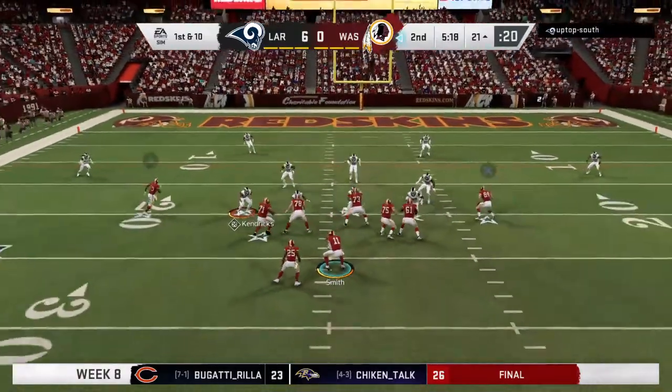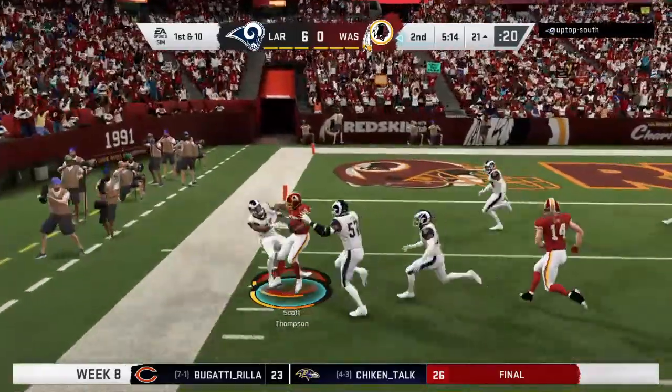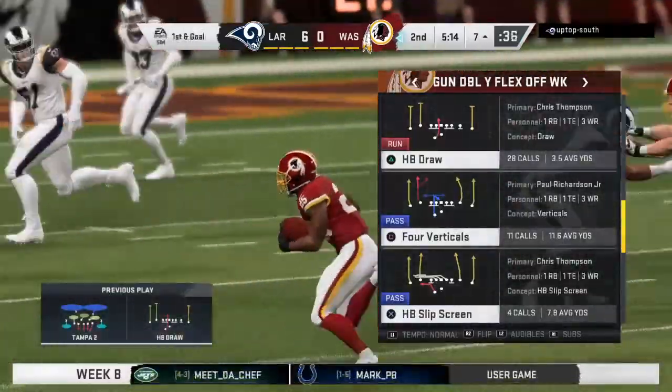Here's another 1st and 10 to Thompson on the draw. He's got the first down inside the 10. Another strong gain on the last 2 plays. They've moved it a combined 33 yards.